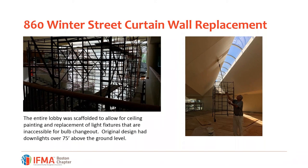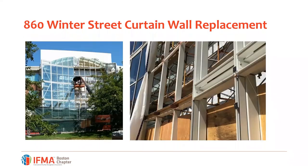The original design had downlights all over the ceiling. Unfortunately, at 75 feet high, my maintenance team could never replace the light bulbs, so they had been burned out since basically the year 2000. We just removed them all and drywalled right over them, painted the entire area, which allowed us to eliminate one of our bigger maintenance challenges, which was trying to deal with some water damage to the ceiling. Next slide.